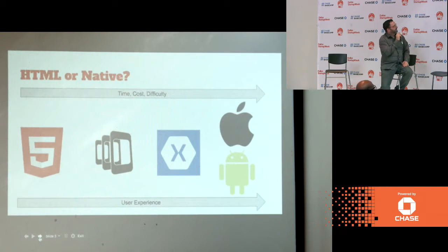Next slide. So Kirk talked a lot about this. Basically, you have a bunch of options, right? How many people are familiar with Xamarin? Okay, Xamarin's, like Kirk mentioned, a great cross-compiling platform. So you write in C#, and then it compiles into the native app. So when you take a Xamarin app, you write it in C#, and then you hit go, and it actually turns it into Android code or turns it into iOS code, right?